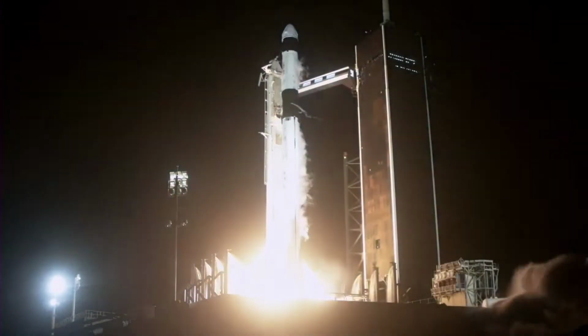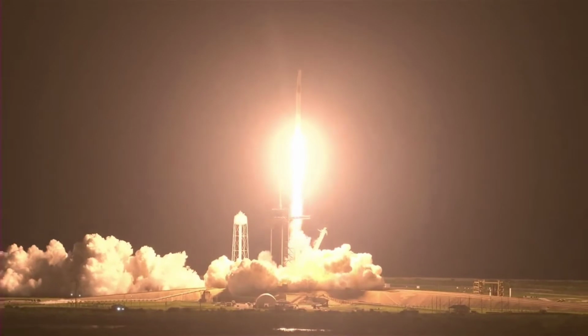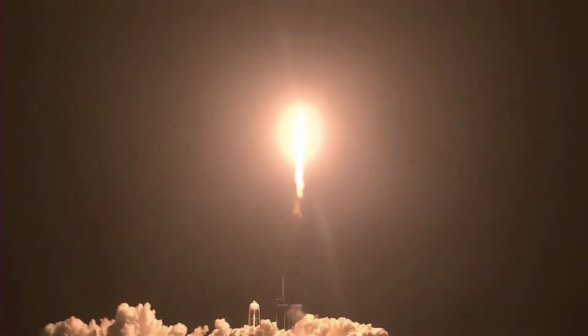10, 9, 8, 7, 6, 5, 4, 3, 2, 1, 0. Liftoff. Godspeed, Endeavour, and Crew 2. Copy, 1 Alpha. Endeavour launches once again. Four astronauts from three countries on Crew 2, now making their way to the one and only International Space Station.